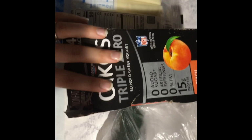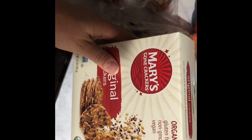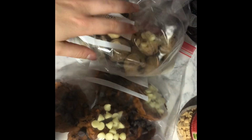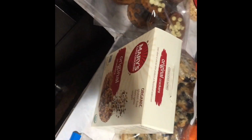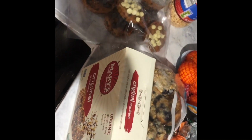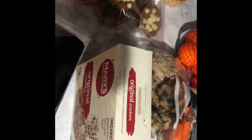So for fuel pools, I have 0% yogurt, I have light string cheese, and I have a cucumber that we can slice up. For E's, I have Mary's Gone Crackers, which are super tasty, the oatmeal to-go cups, some baby carrots, and some Mandarin oranges. And then for S, I have the Cowboy Cookie Protein Bites, the PB cups, and the dry roasted peanuts. So that way we have something in all the different fuel groups. So if we're on the road and we're hungry for something, we can go with whatever, and it makes it very accommodating for the rest of the trip too.